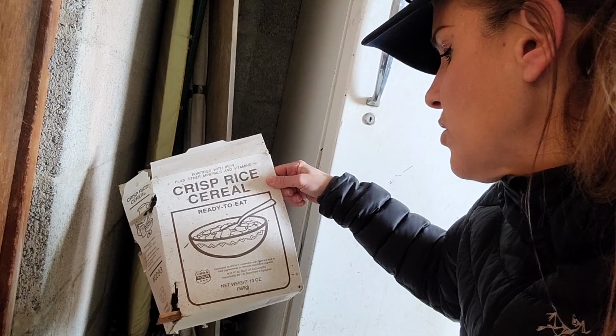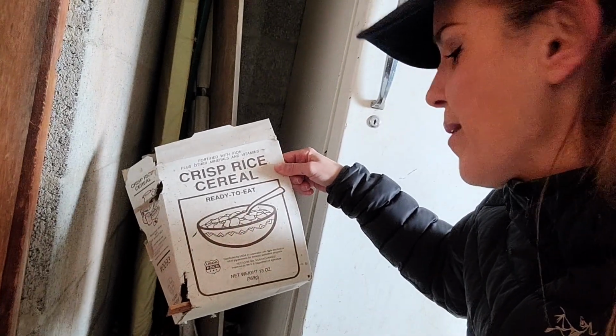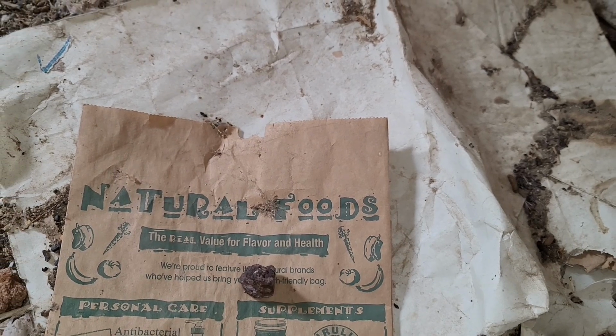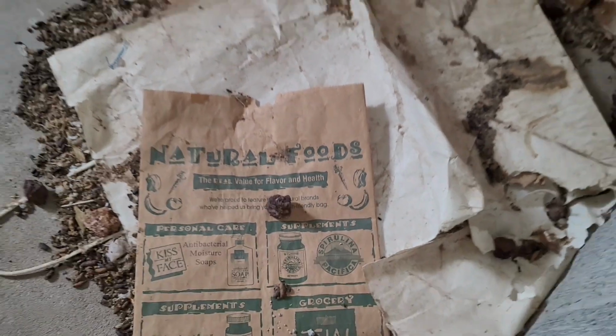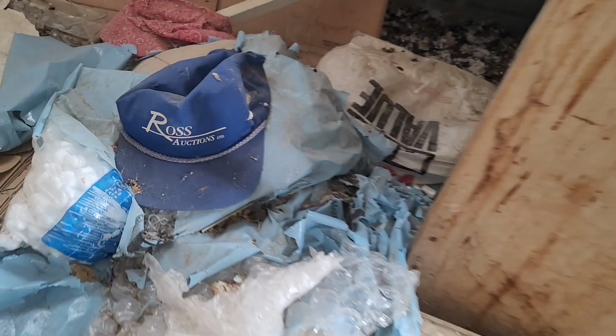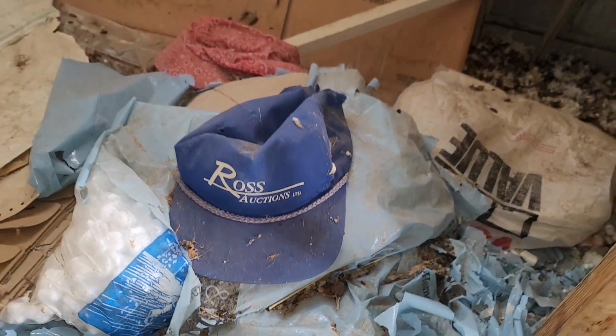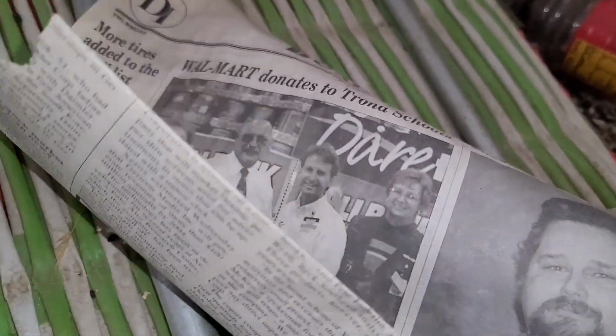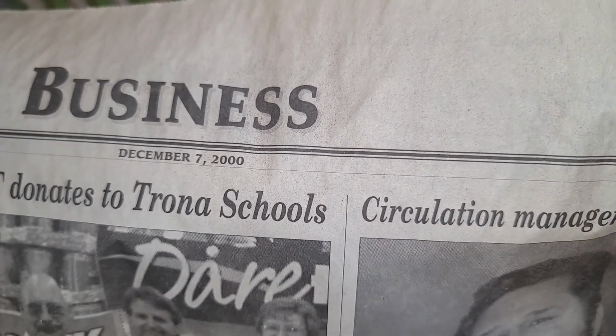Not to be sold or exchanged. Inspected by the U.S. Department of Agriculture. Natural foods, the real value for flavor and health. So somebody was going to a natural food store. Ross auctions cap. Oh, here's an old newspaper. Let's see what year. Maybe it's from the year 2000. Let's see what we're working with here. Yep, December 7th, 2000.